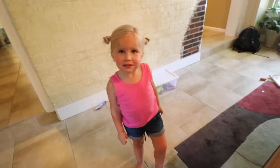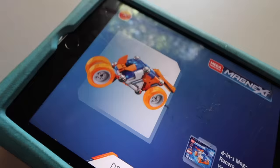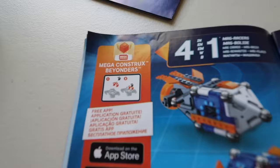Okay, let's make one of the other sets, okay? Okay. Come on. It's a 4-in-1. We have 3 more sets to build. Hey, yes. I'm going to make another one. You want to help us make it? Okay. All right, Axel. So you want to build this one next? Yeah. So in order to build the rest of the 3, you have to get the MegaConstrux Beyonders app.